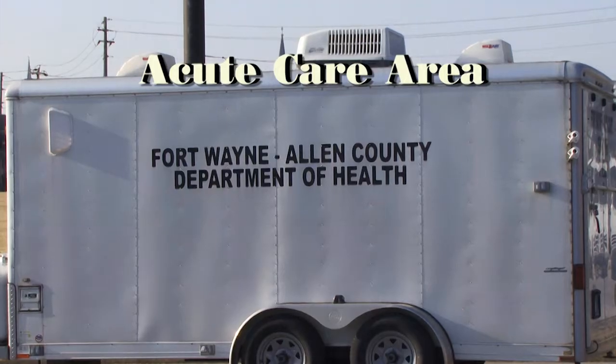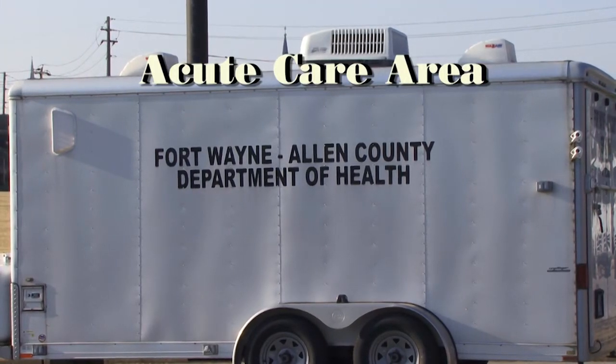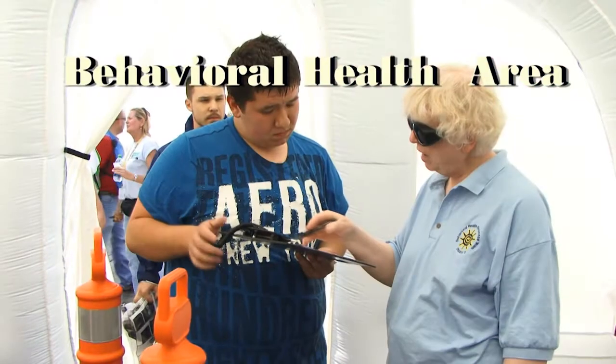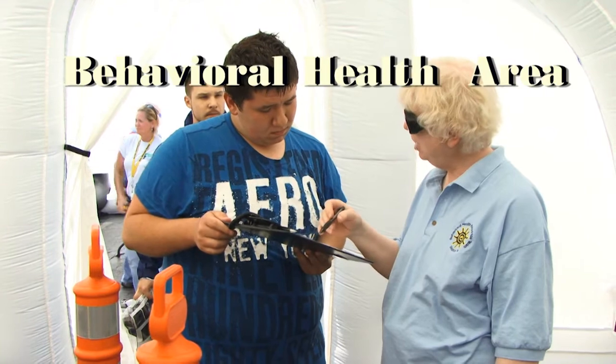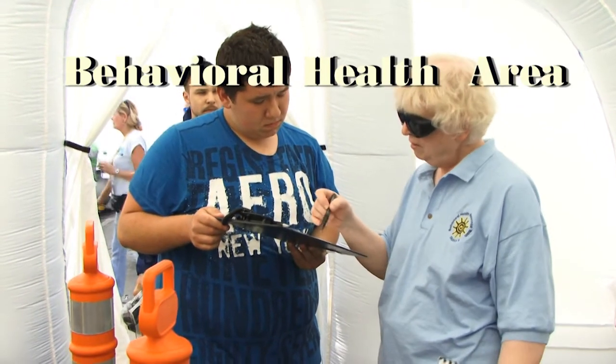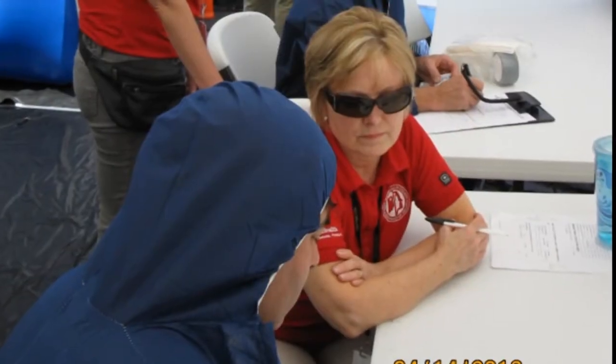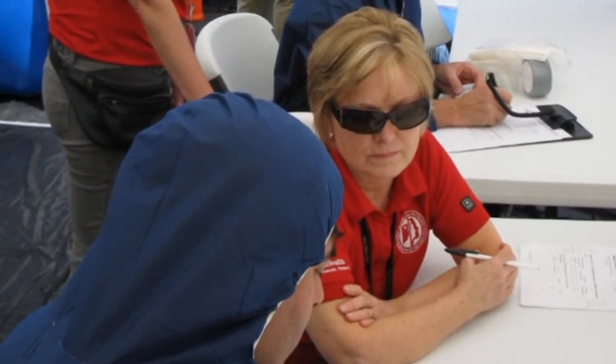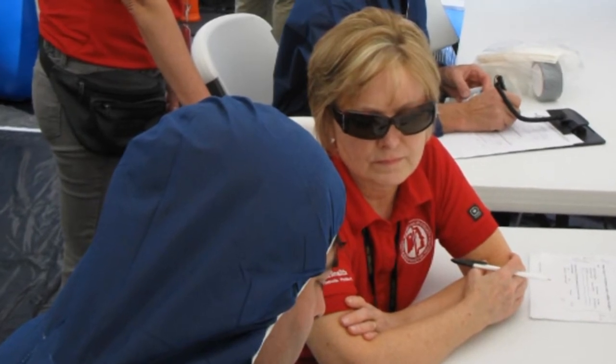At every pod, there will also be an acute care area to provide medical care to staff or clients who may get sick or injured, and a behavioral health area for people in need of counseling or psychological support. As a medical professional or volunteer working in these stations, you will be responsible for evaluating and treating clients who may need medical attention or counseling as a consequence of the event or the stress that they may be experiencing.